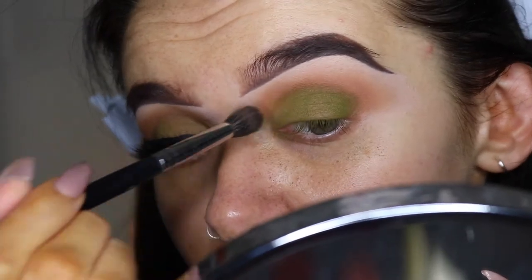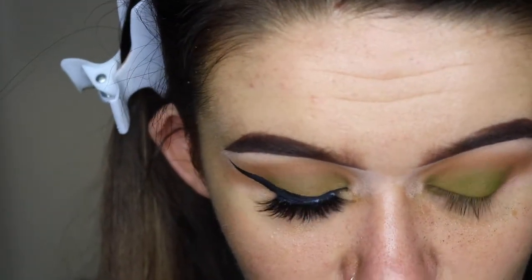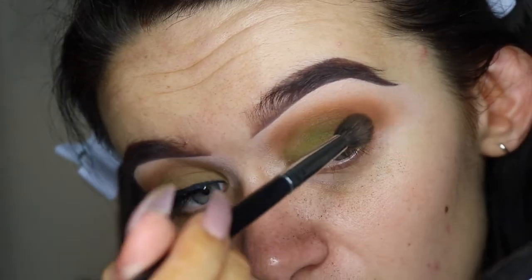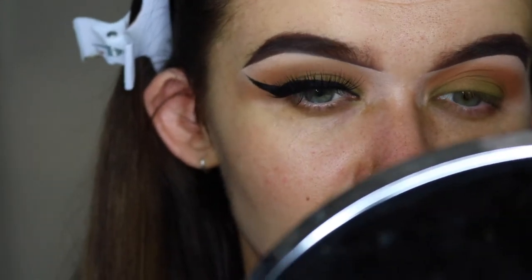And I'm just gonna take that same fluffy Morphe brush that we used to apply the transition shades, and I'm just going around that, taking some of that last peach shade because you want your transition to show through. And with oranges and greens, they transition into each other really nicely.